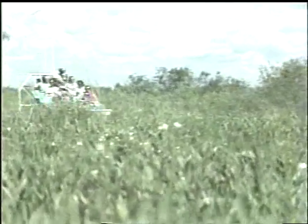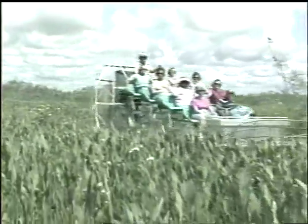This area right here is just about as perfect and unspoiled as it gets. This is all natural vegetation. The plant with the pointed leaves and the little white flowers is called arrowroot.